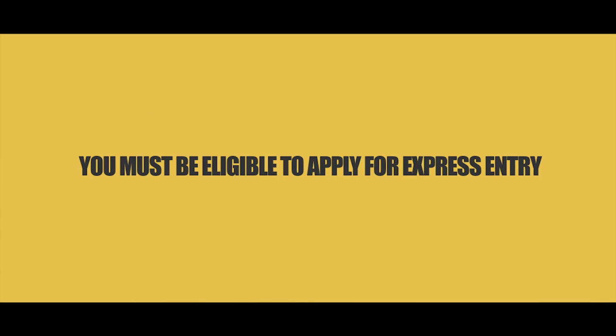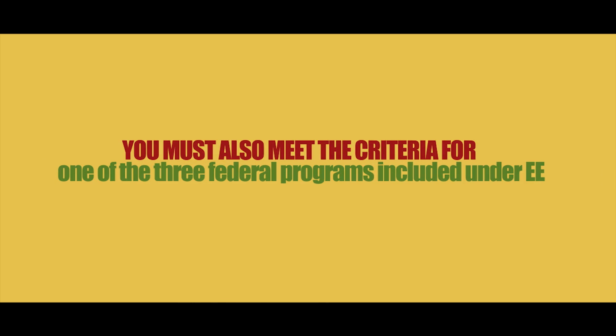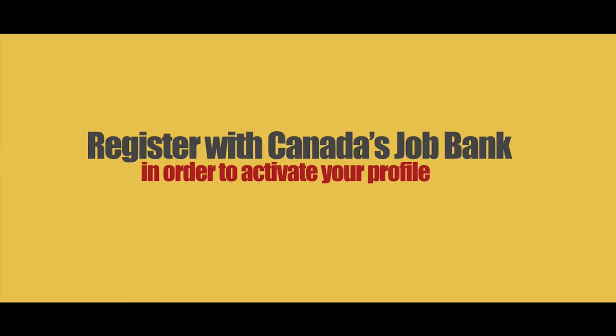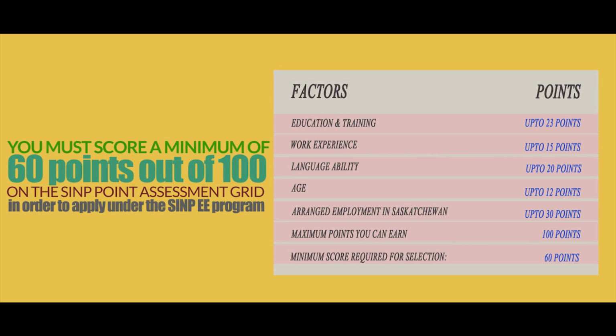Now, how does the Saskatchewan PNP work? You must be eligible to apply for Express Entry, and you must indicate your preparedness to settle in Saskatchewan. You must also meet the criteria for one of the 3 federal immigration programs under Express Entry. And then you register with the Canadian Job Bank in order to activate your profile. You must score a minimum of 60 points out of the 100 points on the SINP point assessment grid in order to apply under the SINP Express Entry Program.